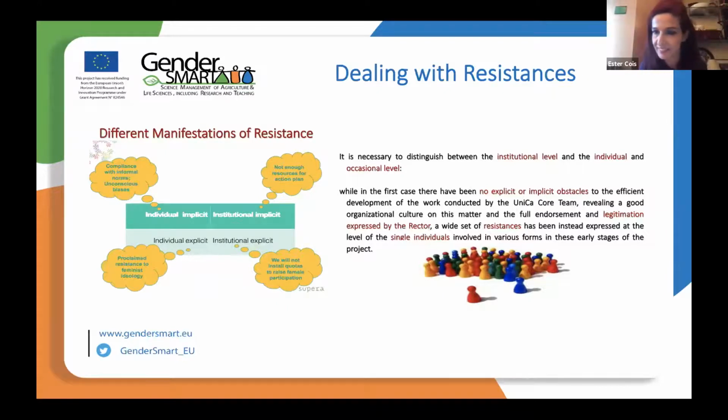The hardest resistances have been individual, involving single individuals engaged in various forms in these early stages of the project. Just some examples of this kind of resistances.